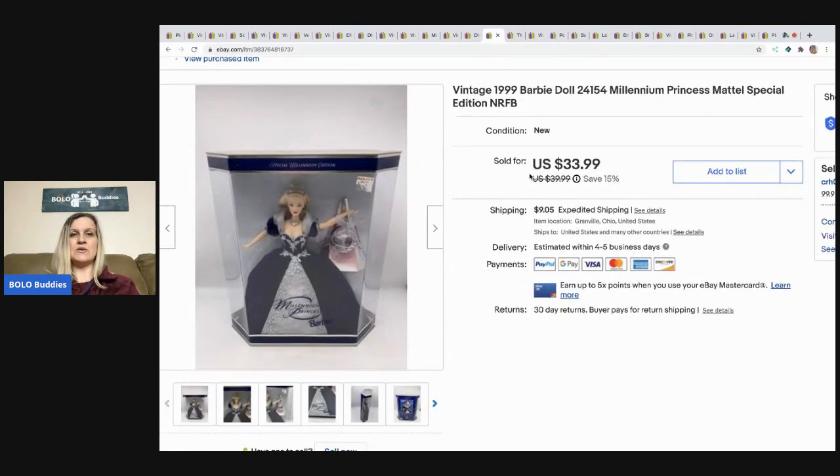The next item I sold is this vintage 1999 Barbie doll. She's the Millennium Barbie. Prices are all over the place for these, but I have done really well with Barbies internationally. I do price mine higher than some of the solds.